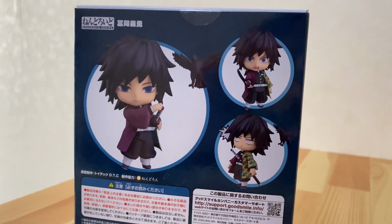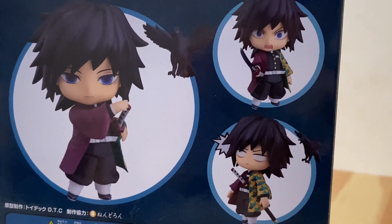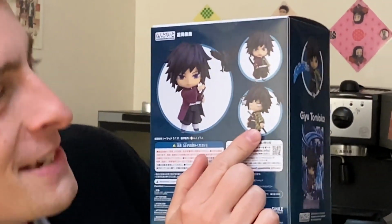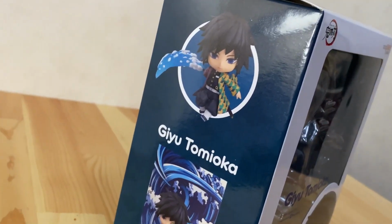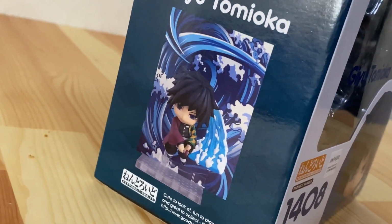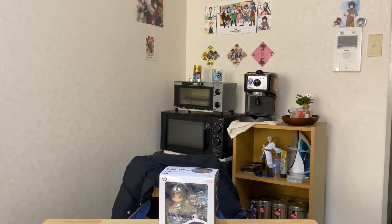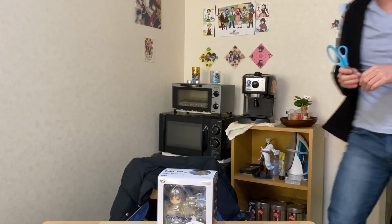The box is so cool. You can see all of the different designs and poses that you can do with Giyu. I especially like this one where he's pulling this shocked face. This one where he threatens Nezuko in the first episode. Yeah, I'm really excited. Lots of people like keeping their figurines in the box, but not me. I'm gonna open it up, I'm gonna use it. I mean, not really use it, but I'm gonna have it on display.